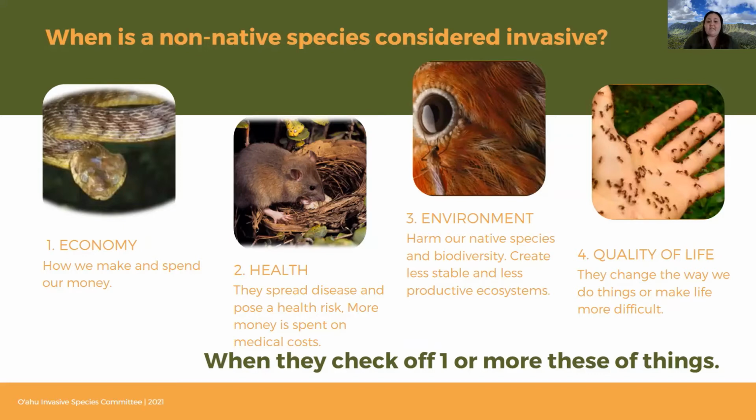Now, not all invasive species are created equal. Some are worse than others. Some check off all 4 things, and some just check off one. Either way, they're considered invasive.